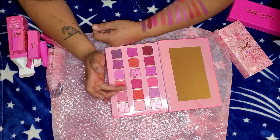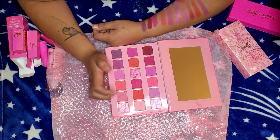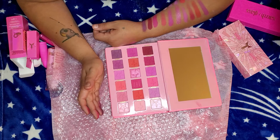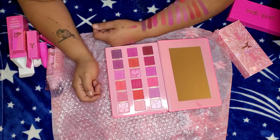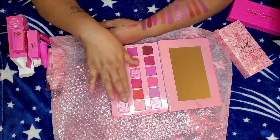Usually his eyeshadows aren't like that. So that one's weird, but it's probably something to do with the formula that makes it so much firmer. Or for that specific color. I wonder if it lasts longer, if it's more pigmented. I don't know. That one is weird in comparison to the Jeffree Star formula. That's a little bit outside of the formula.